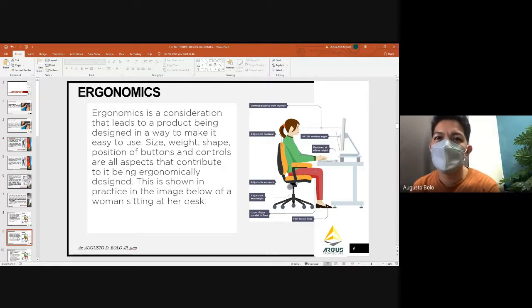Okay, thank you, Angelo. So, as per discussion earlier, ang point natin is ergonomics is a consideration that leads to a product being designed in a way to make it easy to use sa lahat, hindi lang sa office chair, sa lahat ng type ng product. Part of our role as an architect, whatever we design, we have to consider yung tamang proportions. See, for example, sa bahay nyo, sino nakakaalam na ang main door nyo, yung pintuan sa bahay, has a standard height?